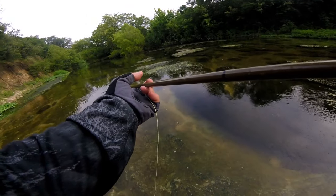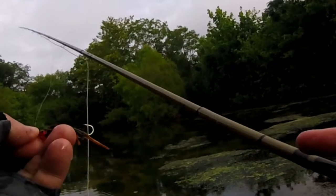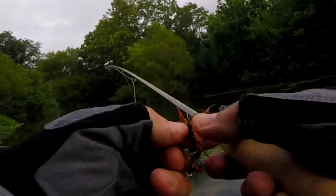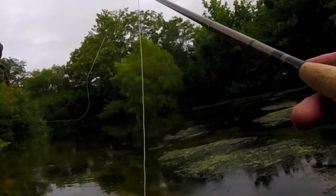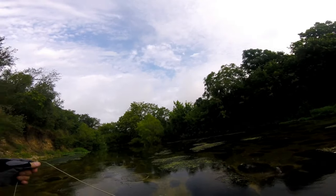They're liking this little bug that I got here. Let me show it to you. So yeah, it's just this articulated thing with a bunch of legs on it, and man, they're freaking nailing it, dude. All right, here it is. Really simple fly. I guess I can call it the craw creature.